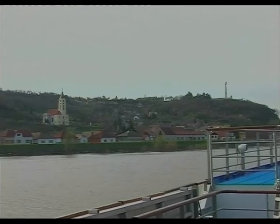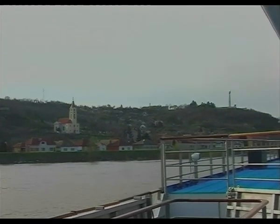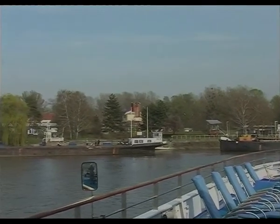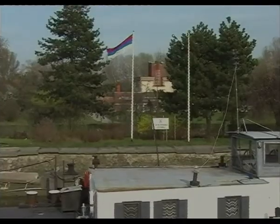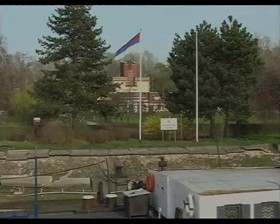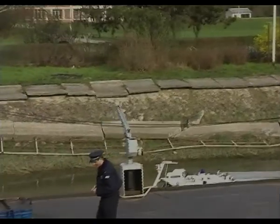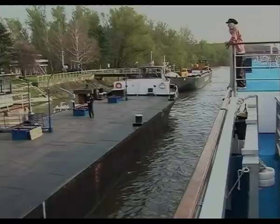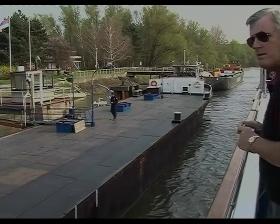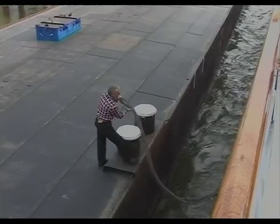Looking across to Batina's Catholic Church in Croatia as we turn to moor at the Serbian border post. The border post flies the Vojvodina flag, the same colours as Serbia but in a different order. In 2005, as our next call was to be in Serbia, we needed clearance from their officials. In that year, the process took about 2 hours as they checked everyone against their passport photographs.